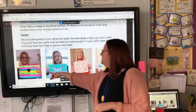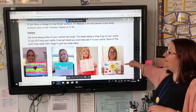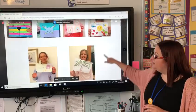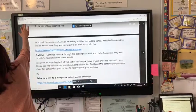You can see the lovely Mrs. Board, Mrs. Hinton, Mrs. Neely, and Miss Martin and Mrs. Martin have produced some flags to give you some ideas of what we are expecting this week. So if I just go back, so I can talk you through the maths.